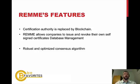The consensus algorithm, one of the most sensitive algorithms of the blockchain. In this case, REMME is built on a custom blockchain, so it is necessary to design a special consensus algorithm suitable for the REMME network. In general, the project-specific requirements are to provide a stable response time of the system, that's crucial, be independent of the user's hardware, and incentivize the validating users to stay online. 2 and 3 together lead to the point 1 that I just said.